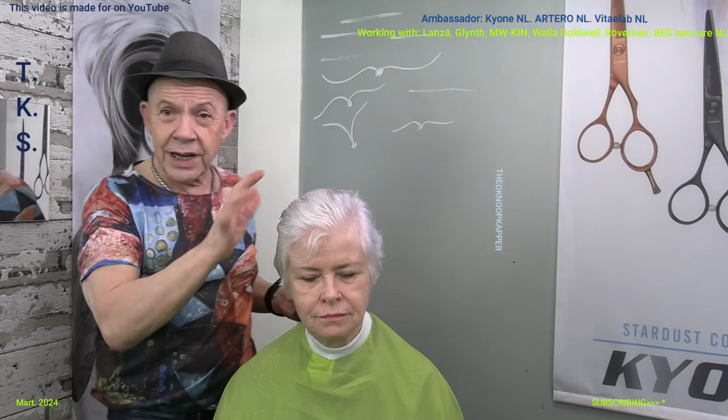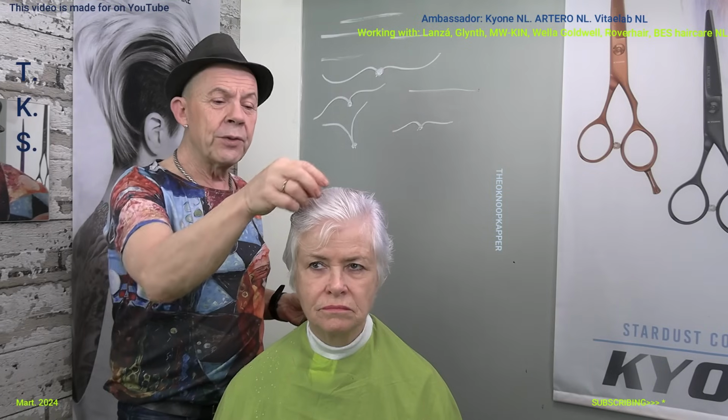And for those who get violet lines in the hair, take a used bag of tea, and then with the wet tea bag, you go over the violet. So you take out the violet at once.